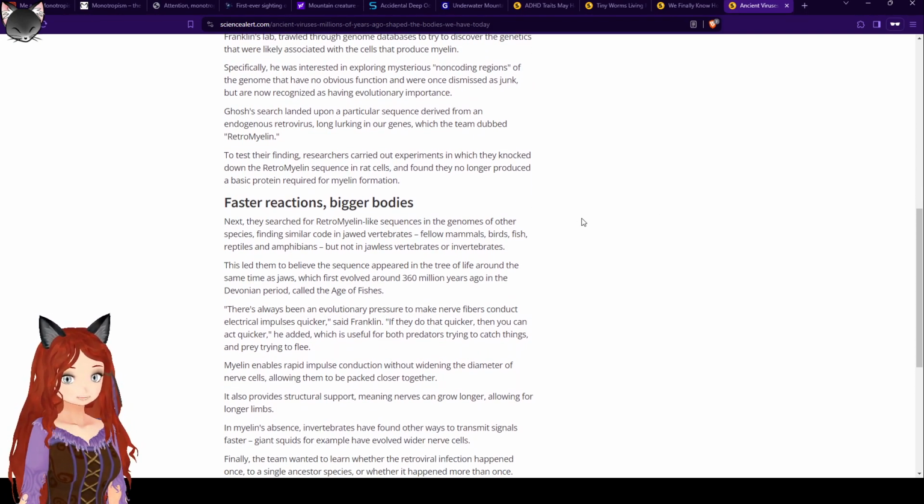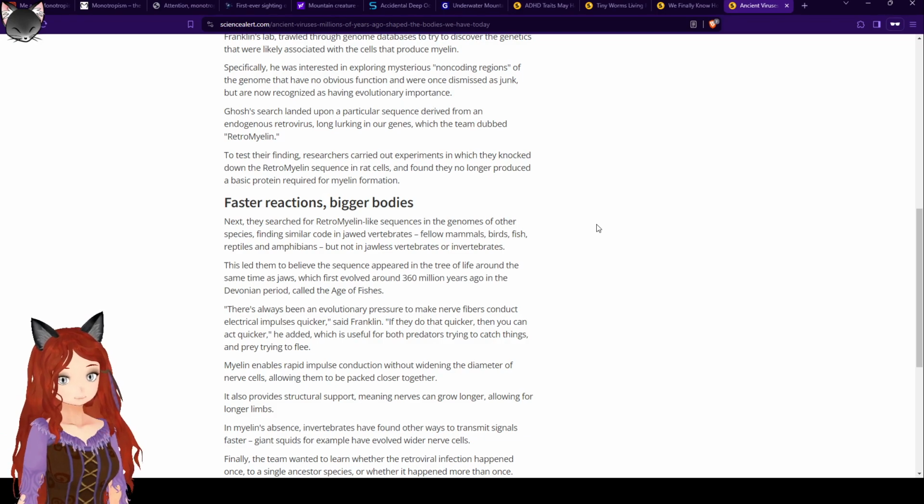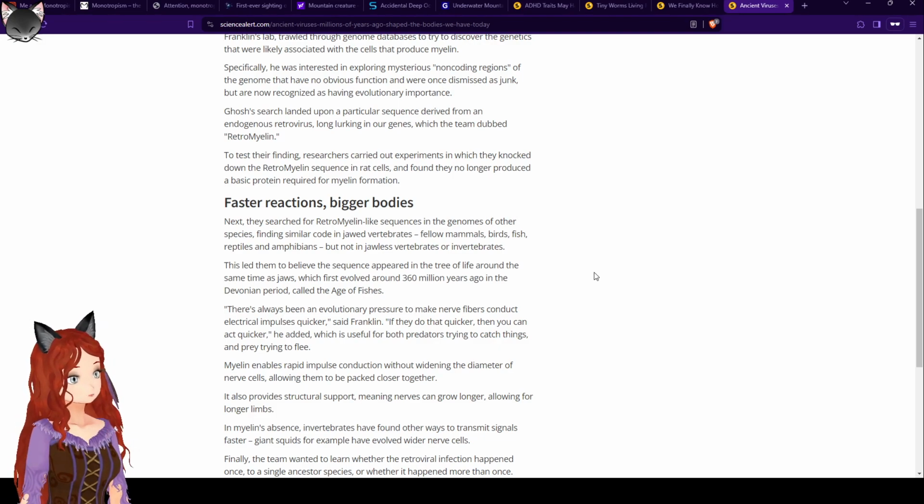Next, they searched for retromyelin-like sequences in the genomes of other species, finding similar codes in jawed vertebrates, fellow mammals, birds, fish, reptiles, and amphibians, but not in jawless vertebrates or invertebrates. This led them to believe the sequence appeared in the Tree of Life around the same time as jaws, which first evolved around 360 million years ago in the Devonian period, known as the Age of Fishes.